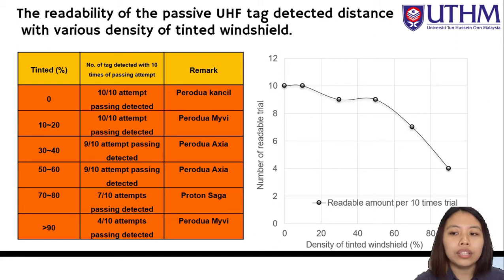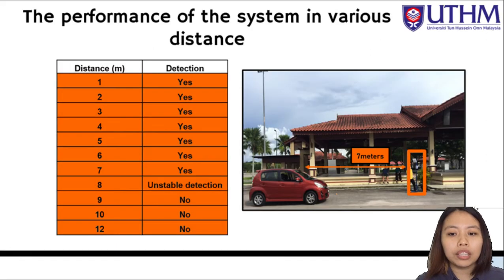As a result, the readability of the tag decreases at the tinted windshield, as the tint contains high metal material. Thus, the tag is most readable at the range of 0% to 20% tinted windshield without any detection failure. To observe the maximum detection distance between the reader and the tag in static condition at a 60-degree angle and 2 meter height of the reader, these results show that the reading distance when the tag is in static condition and moving condition is identical under the same environment.